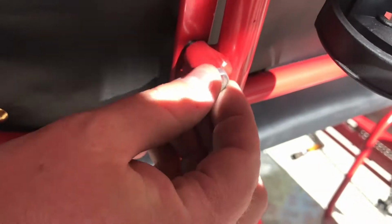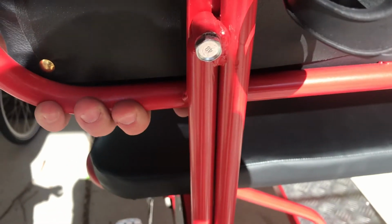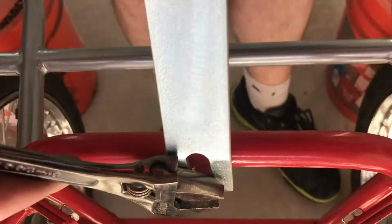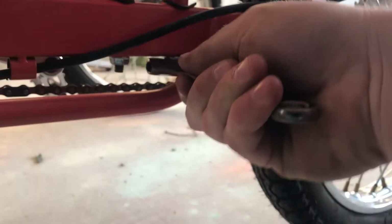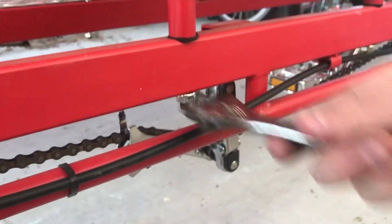Tight. I need to tighten it. It's very loose, so I'll grab my tools. Good. Can I help cook? I think when they first built it, they didn't tighten everything super well.